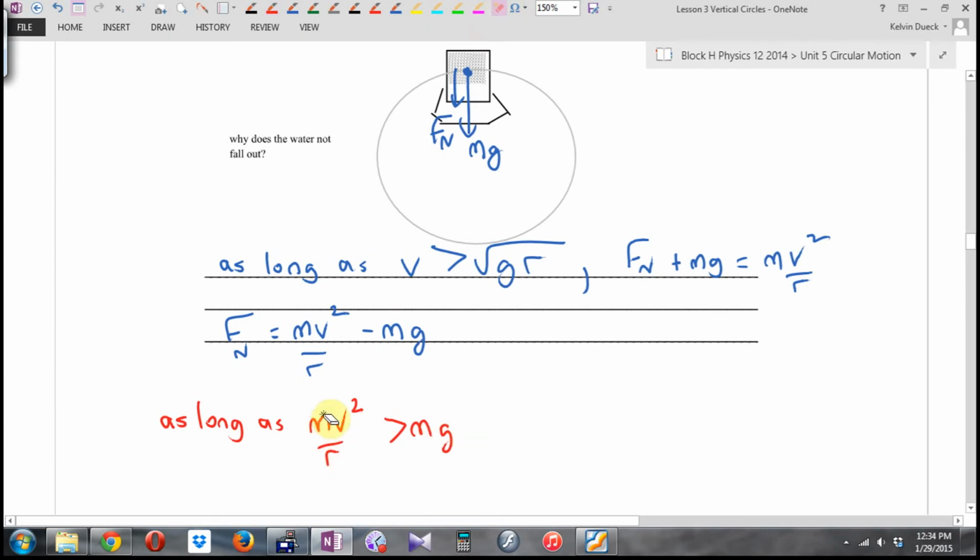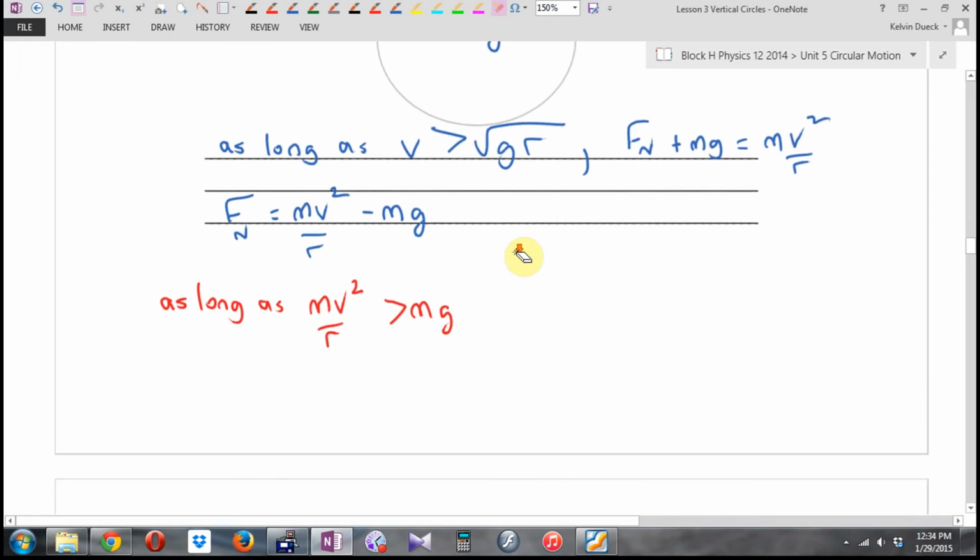Now, how can I make this smaller? Can I change the radius? No, my arm doesn't get shorter. I'm maxing my arm out. I can go slower. And eventually there's going to come a speed that's so small that this is smaller than that, which means I don't get a negative normal force. What I have is an unbalanced force. The water's going to accelerate down and land on me. Is that okay? Turn the page.